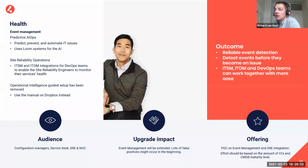Yeah, so for event management, I already said it, but even here we have a little bit of machine learning. Well, not a little bit, but a lot, because Anjo already told about predictive intelligence in field service management. But for event management, we have something called predictive AIOps. And here we have ServiceNow acquiring Loom Systems, which is an external tool. And they will use this external tool to predict, prevent, and automate IT issues coming from event management. So it's a bit different than operational intelligence, which is already a module in ServiceNow, but this is more focusing on machine learning.